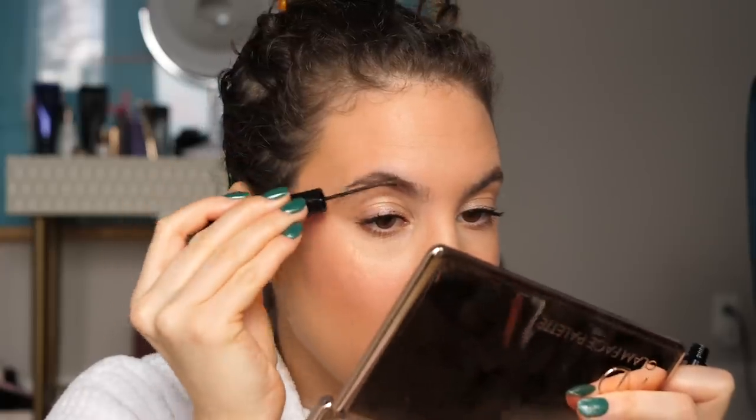Okay, for my brows, we're gonna go in with my Makeup Forever Aqua Resist, which is just my brow gel that fills in my brows at the same time. And I'm just gonna run this through.